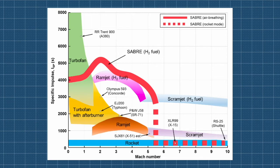In the SABRE engine, a mixture of hydrogen and oxygen is used. When the SABRE engine is air-breathing, it has a specific impulse of 3,500 seconds. In a vacuum, it has a specific impulse of 460 seconds.